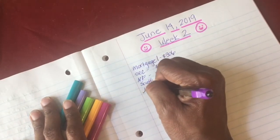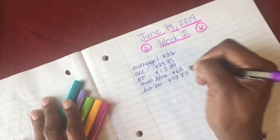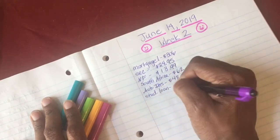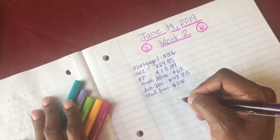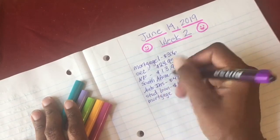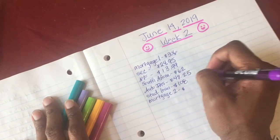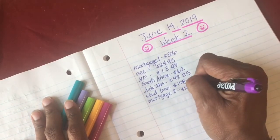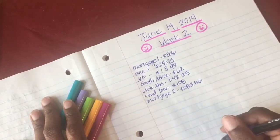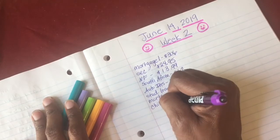The auto insurance, I set aside $48.25 for that. My student loan payment, I set aside $108 for that. Now the second mortgage, remember that is the debt that I am currently aggressively paying off. I'm going to send them, which remember the bill is normally due on week 4, but I send them some monies every week. So I will be sending in an extra payment of $283.86.